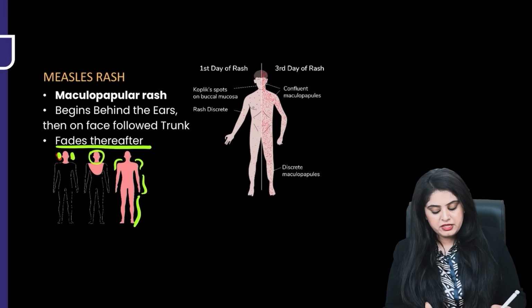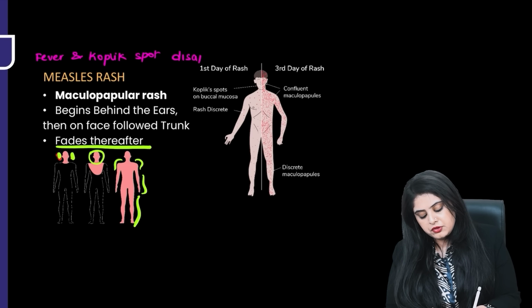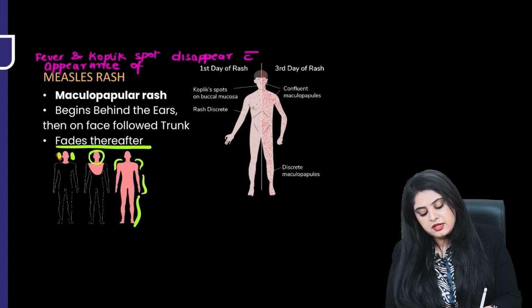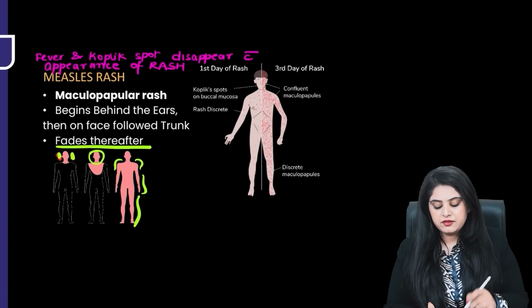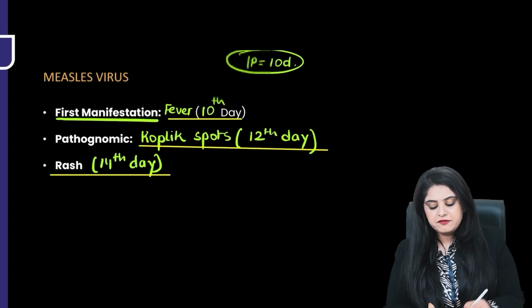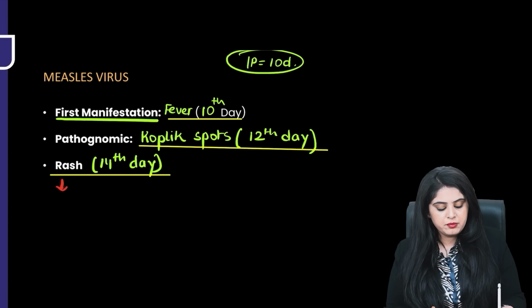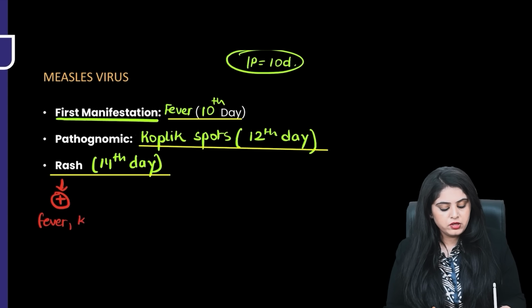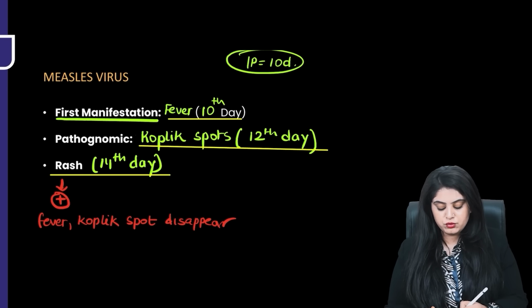But you know what happens? Now please remember, when the rash appears, then the fever and Koplik spots are going to run out. The fever and the Koplik spots are going to disappear with the appearance of the rash. That is a very famous line that is written in all pediatrics books. So we say that the rash is quite a don. When the rash comes, everything else is going to run away. So coming all the way back, fever on the 10th day, then Koplik spots on the 12th day, and rash on the 14th day. When the rash is present, at that time the fever and the Koplik spots disappear. Very, very important information. Now a lot of pathogenesis has gone into why this rash is happening. They did a lot of studies on it.